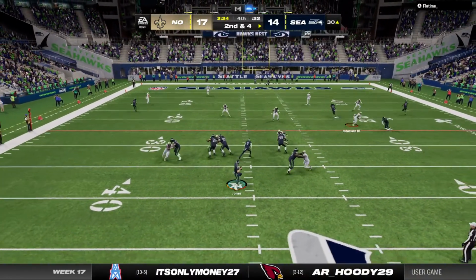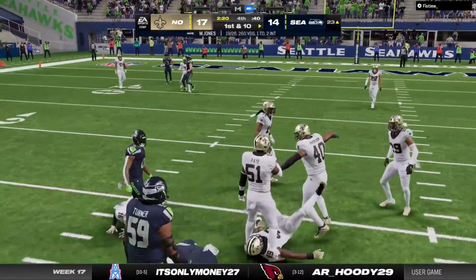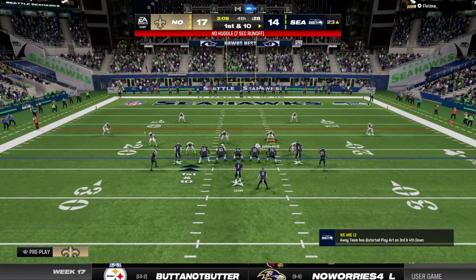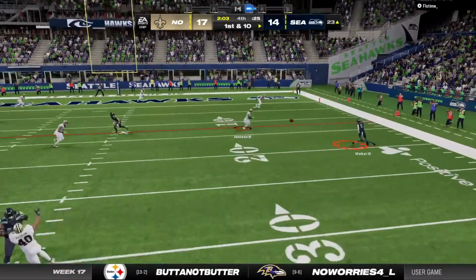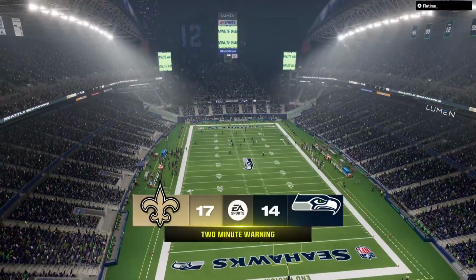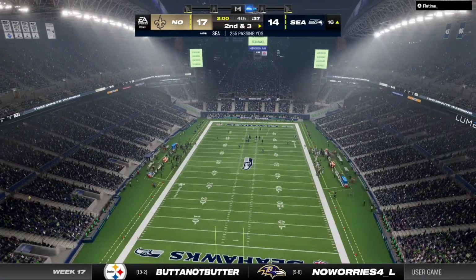Now Jones looking to throw on 2nd down. Got his man, complete over the middle. It's Williams. All 3 timeouts plus the 2-minute warning. Here's 1st and 10, operating from the gun. Jones completes this to Walker. 3 points separating these two sides with 2 minutes left to go in the 4th.